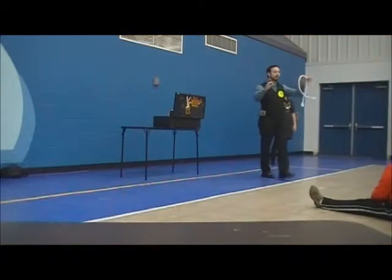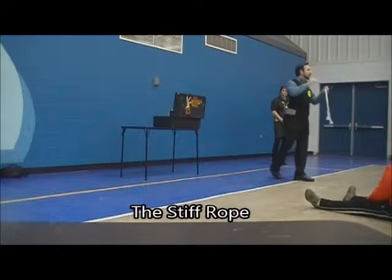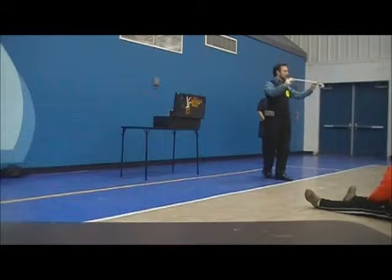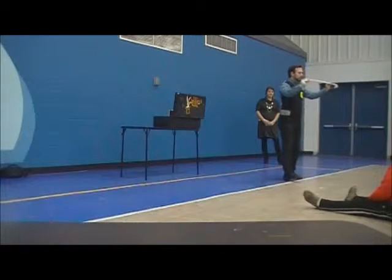Going to take this little piece of rope right here, and we're going to hypnotize it. Basically, what that means is we're just going to stare at the rope. Okay? All right, now, here's what we're going to do. We're going to take the piece of rope, and I want everybody to stare at it. As long as you stare at it, everybody stare at it. Got it? Now, concentrate on the rope.